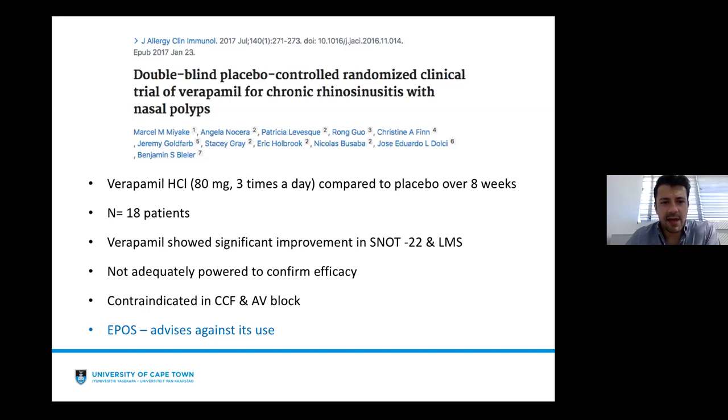We know that calcium channel blockers are contraindicated in congestive cardiac failure and AV block. So when thinking about this, one needs to take a cardiovascular history and perhaps do an ECG. There's also the drawback of patient compliance with taking verapamil three times a day. Because of the low level of evidence, EPOS advises against the use of verapamil to treat nasal polyps.